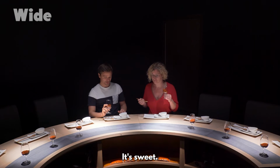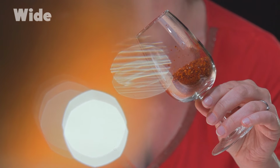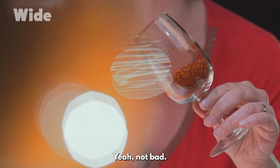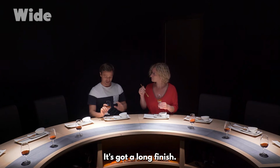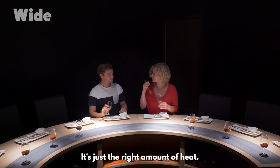It's sweet. Yeah, very sweet. The heat's quite intense. Yeah, it's not bad. It's got a long finish. It's long, but it's not excessive, I think. It's just the right amount of heat.